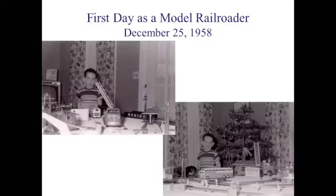Start out with how my modeling career started. Christmas 1958, I was 4 years old. I knew I was going to get a train set that year. My parents had told me. And my dad was not a model railroader, but he had probably looked in some of the magazines, and he knew that HO was the way to go, because it could be expanded. And I believe he was going to order some equipment.